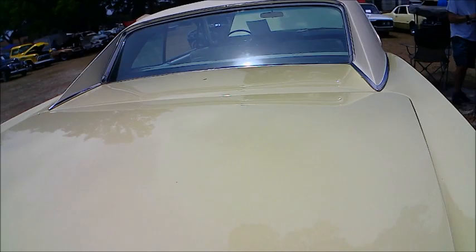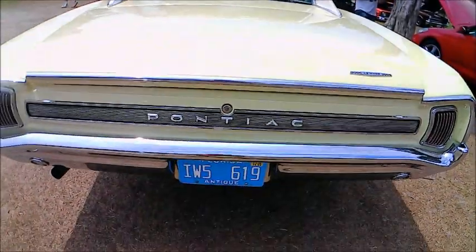I like that back window design too. Very nice effect.